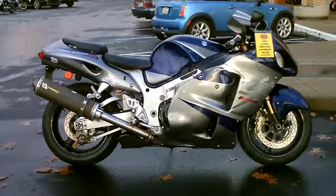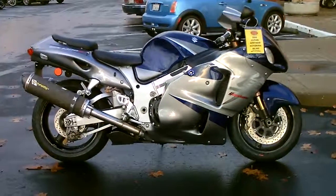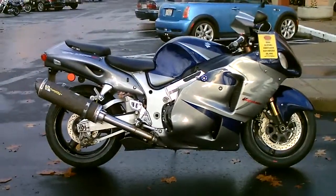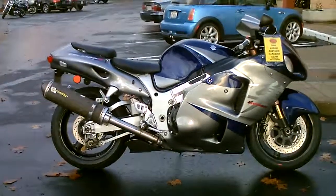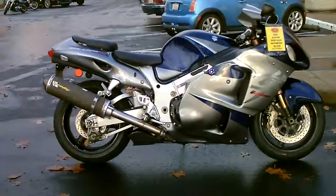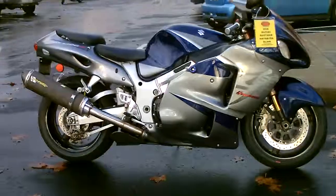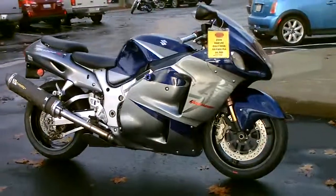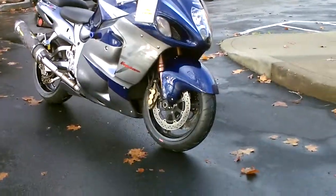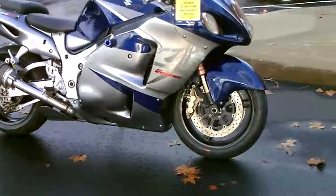Here we are at Contra Costa Powersports at our new location, 1150 Concord Ave. And today we have our 2006 Suzuki GSX1300R Hayabusa. This Hypersports heavyweight power bike came to us with just 19,235 miles. It's got a brand new set of Pirelli Diablos.